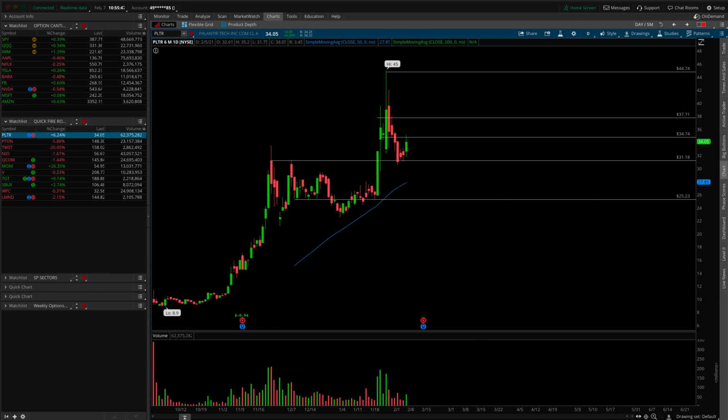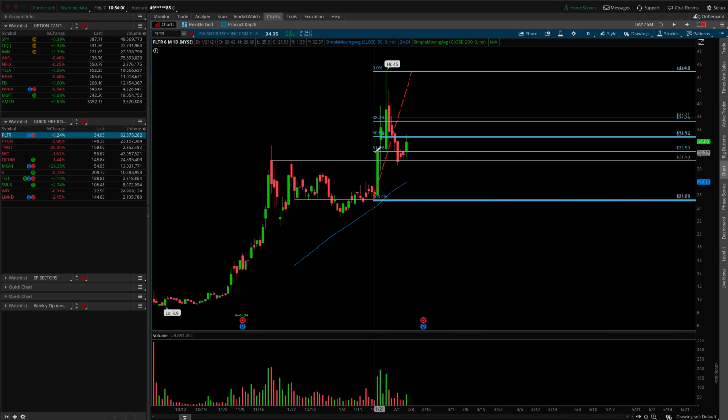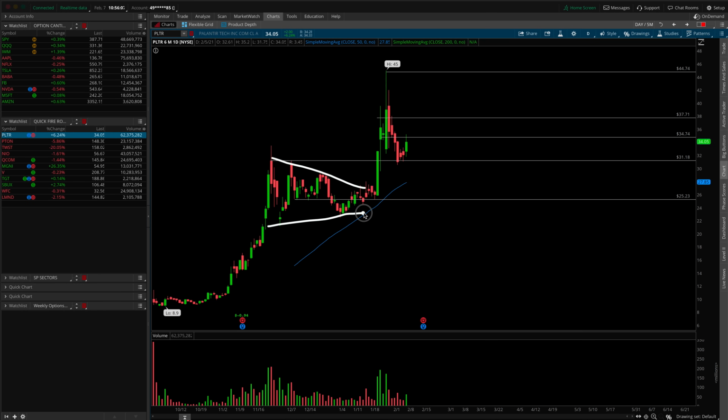Kicking off the quickfire round with PLTR. This one's kind of interesting. There's two things I want you to know. Holding on to prior resistance as support is a bullish thing, but if we check in on our Fibonaccis off of this most recent move to the upside, we've clearly violated that 61.8 retracement, which is a bearish thing. So until we actually see some consolidation into a pattern, whether or not it's a triangle, a rectangle, basically what we're looking for is a clear price level that's going to cause a breakout or a breakdown. Until that happens, just kind of neutral here on PLTR.